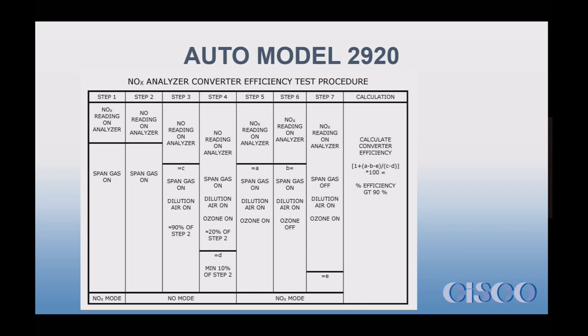Step three, then, we look at the NO reading as it's been diluted because the dilution error is on. And we bring that C down to about 90% of step two, all right? And we turn the ozonator on, and we bring that down here to between 10 and 20%, okay? I'm gonna talk about that here in a minute. And then we go back to the NOx mode, and we're back up here, and we read the NOx reading on the analyzer. And really, with all this fancy calculation over here, we're really looking for A to be as close to C as possible. A equals C is 100% efficiency. So the calculation is the same on the auto model as it is on the manual model. Okay.